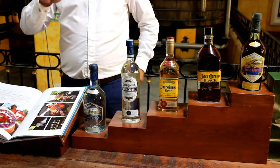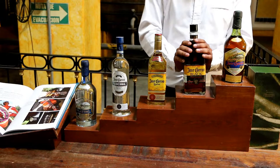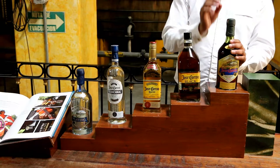We divide the two categories in five classes. We have the white, or silver, or plata. Then we have the reposado, or rested. This one stays in the barrel from 2 to 11 months. Then we have the añejo, or aged. This one is from 1 to 3 years in barrel. And the extra aged, or extra añejo, is from 3 to maximum 10 years in the barrel.